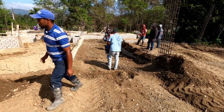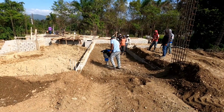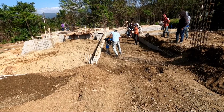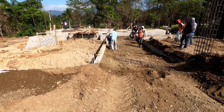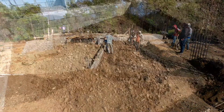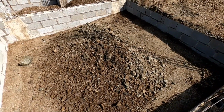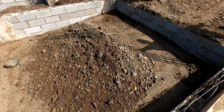I think they brought out another one, because the guys, the equipment company, were here just a while ago before I was flying the drone. And I think they took the other one away and brought this one out. So maybe the other one, something happened to it. Now that is some serious, good, solid fill. Look at that. Just gorgeous. All the rocks. It's like building on top of rocks.